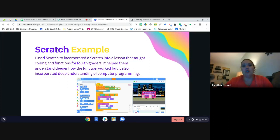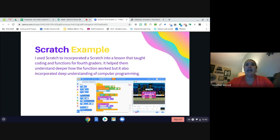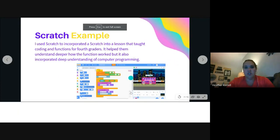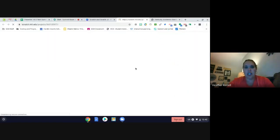So I use Scratch to incorporate math for my fourth graders. A big thing in our fourth grade classes is that the kids are learning to memorize their math facts, their multiplication facts, and the functions. So this particular activity, I think, helped them understand deeper how the function worked, understand the relationship between multiplication and division. And then it also helped incorporate their deeper understanding of computer programming. So I'm going to take you to this link.